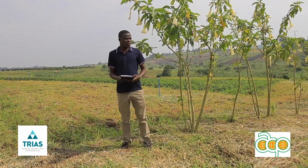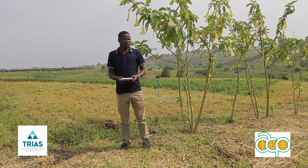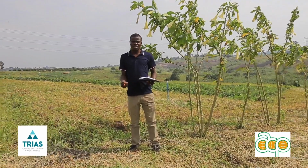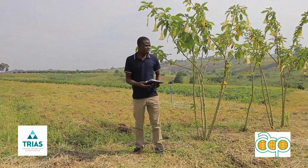But we don't want where there is stagnant water, because stagnant water will bring a lot of problems. Many pests will come and the bees will not like that area. There will be a lot of abscondment.